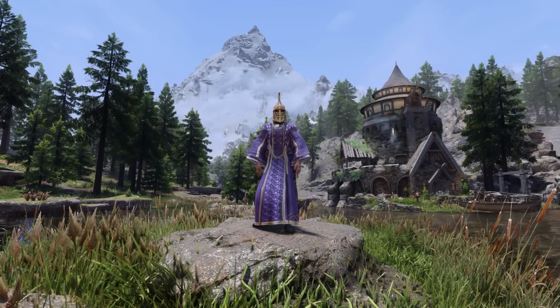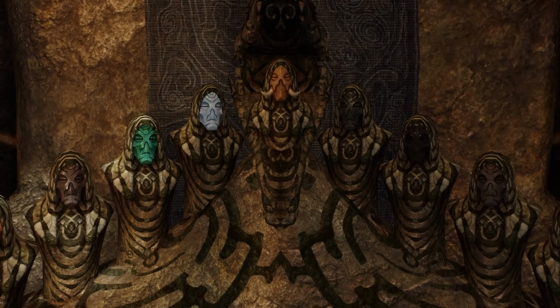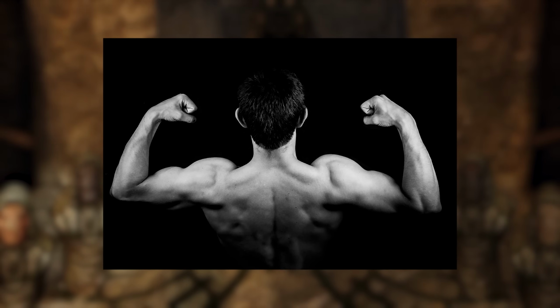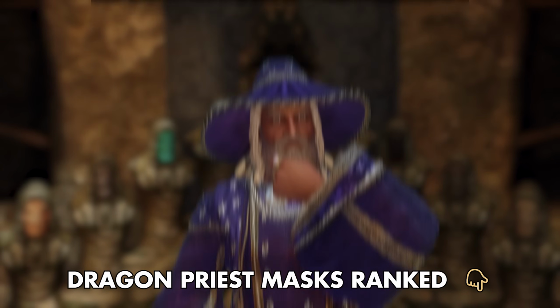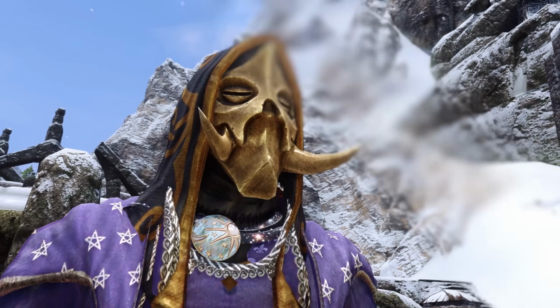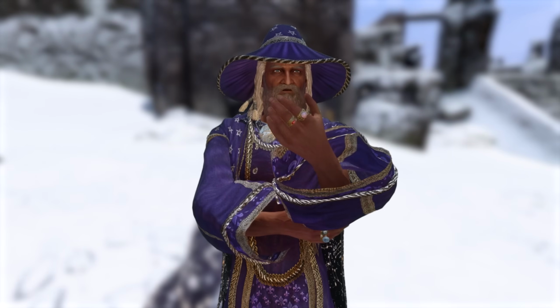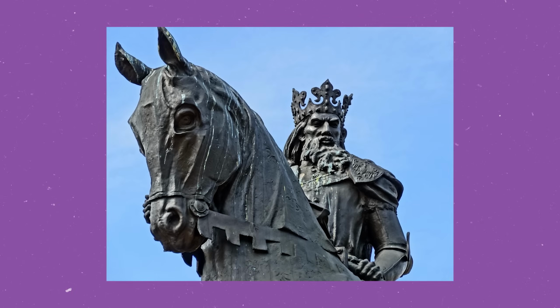Dragon Priest Masks. These ancient relics are not just visually striking, but they also boast some of the most potent enchantments in the game. And my opinion hasn't changed since my last ranking. The king still reigns supreme, and his name is Conoric. I mean, just look at this thing. The tusks, fierce. That black hood with the gold trim, very sexy. It's like the Dragon Priest equivalent of a king, with a really bad overbite.